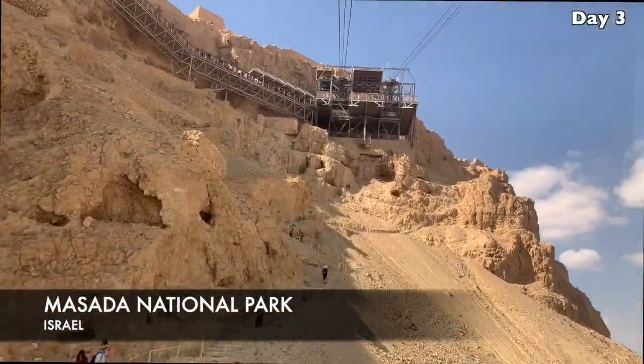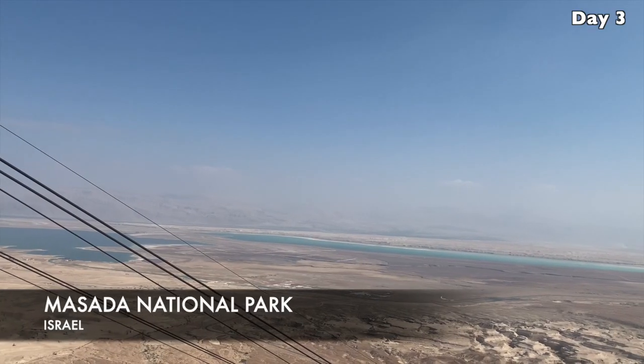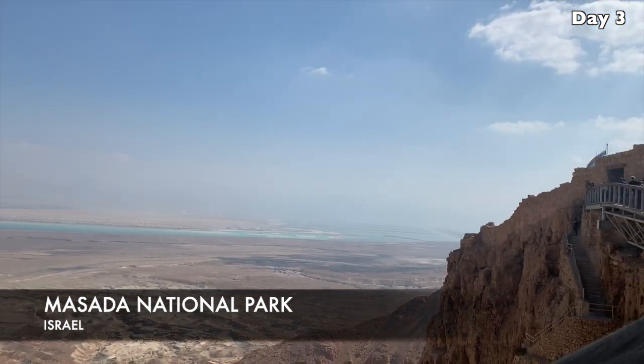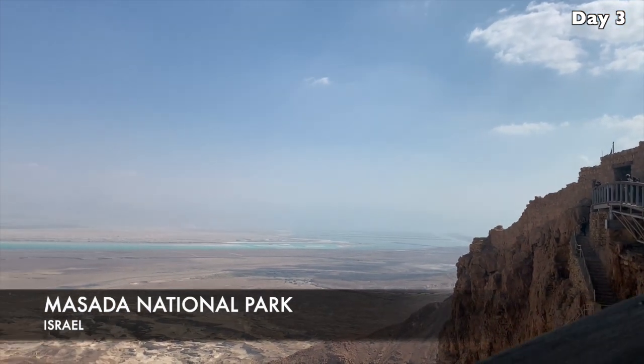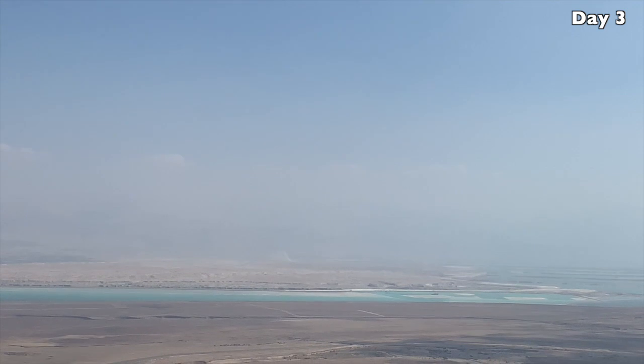But guys, look at these gorgeous views from the cable car. Oh my God, so beautiful. Can you guys spot the Dead Sea in the background? It's only 20 kilometers away from here. You see that blue water? That is the Dead Sea.